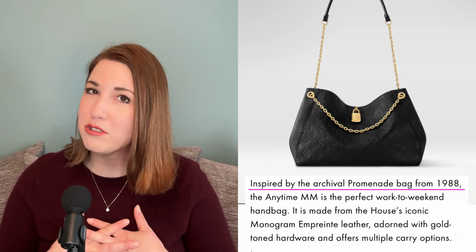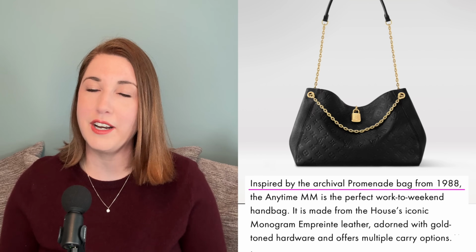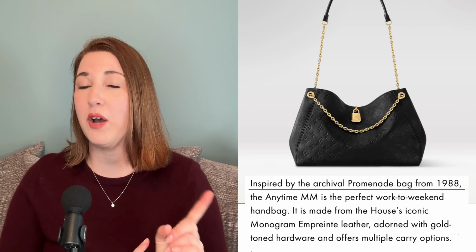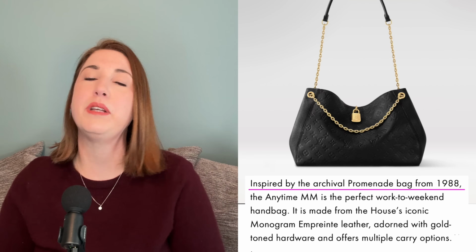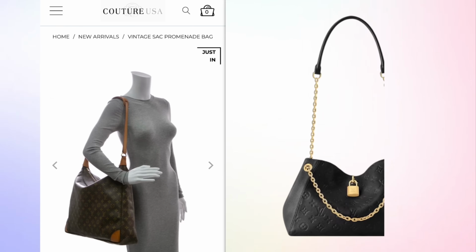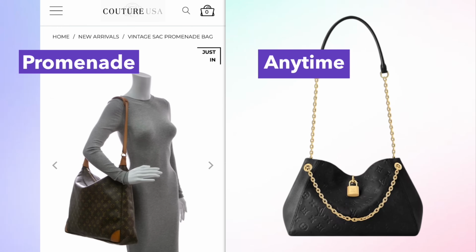I was not personally familiar with the Promenade from the 1980s, so I did a little researching and I found photos. I'll insert some here of this bag on pre-loved sites. Personally, I don't think the new model looks a lot like the Promenade. I don't see a lot of similarities between these two bags, but I don't know. Maybe I'm just missing something.